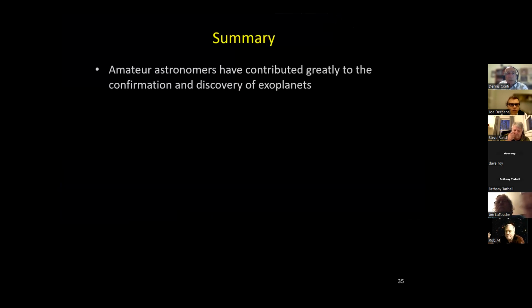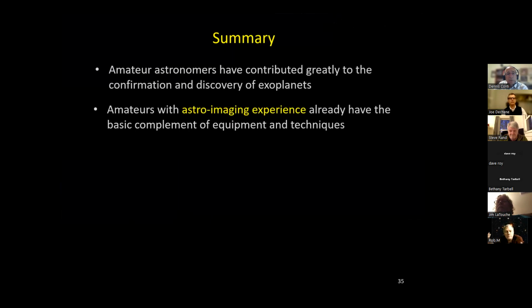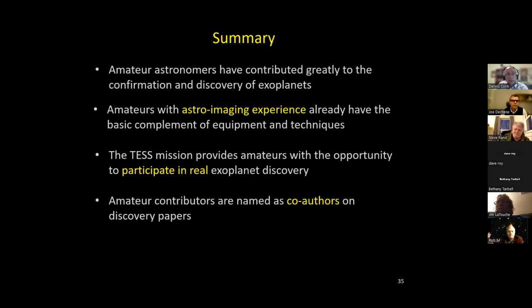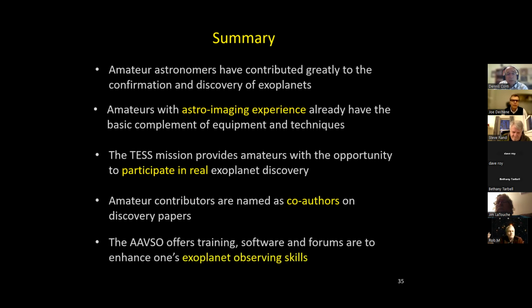So to summarize, I think hopefully you've seen that we've contributed greatly as amateurs to confirmation and discovery of exoplanets. It takes not much more than astroimaging experience to get involved in doing exoplanet observing. And the TESS mission in particular gives a great opportunity for contributing to real exoplanet discovery and science. In doing so, many of us have been named as co-authors on discovery papers. I myself currently am on, I think it's up to 27 refereed published exoplanet discovery papers. So it's thrilling to be part of real science, as you're seeing here.